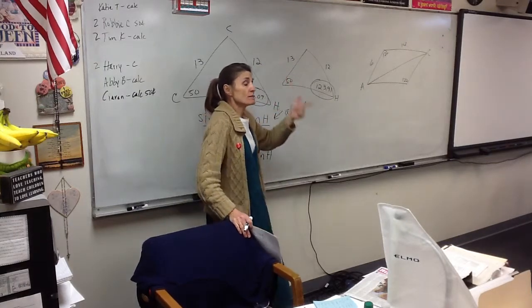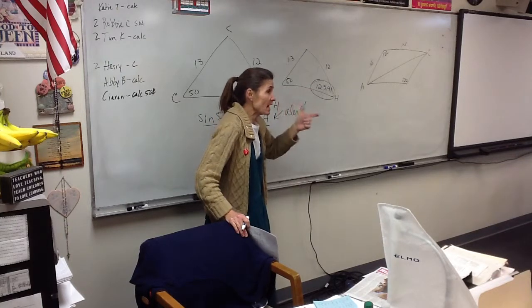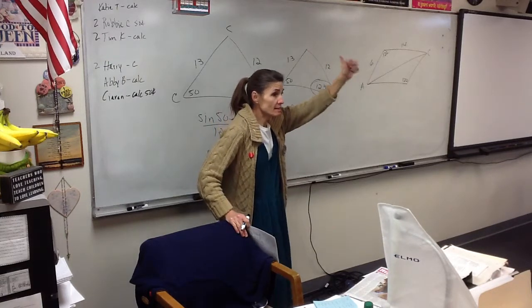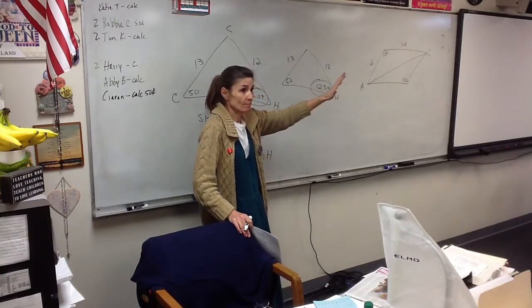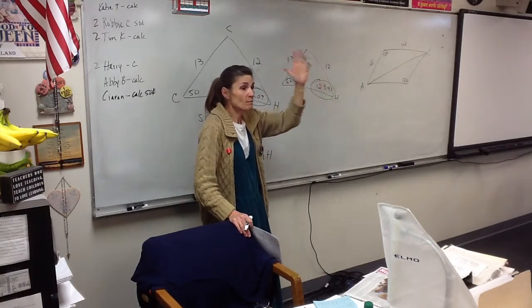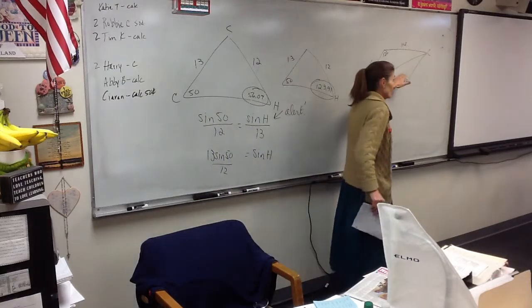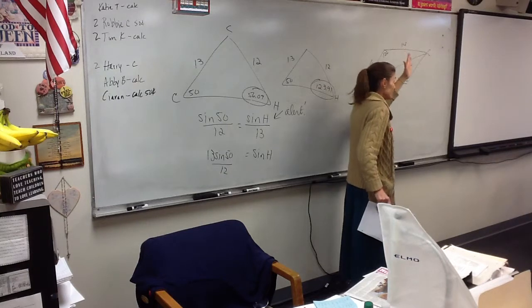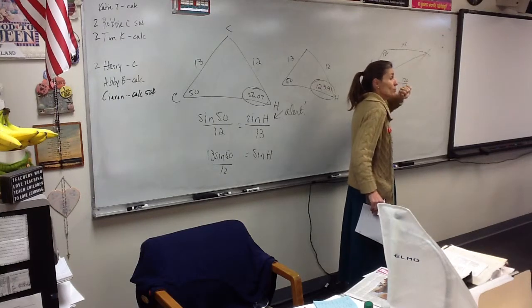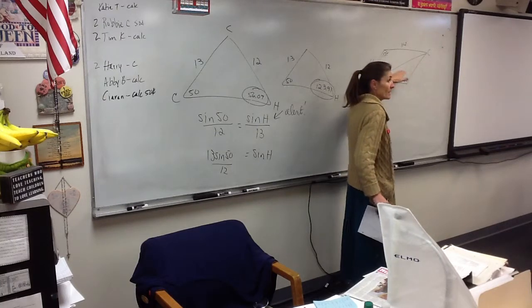Gang, your skill set for this quiz is incredibly tiny. Law of sines, law of cosines, area. That's it. So every problem you do, if you are looking for a length or an angle, it's law of sines or law of cosines. That's it. There's only two options. If you're looking for an area, then you do area. Here we're looking for a length.